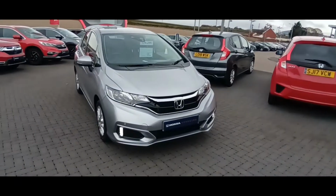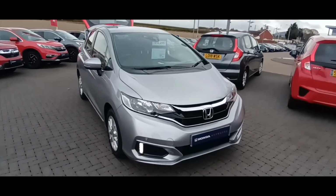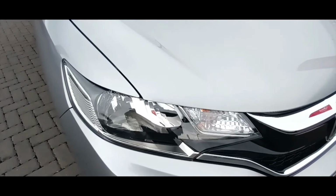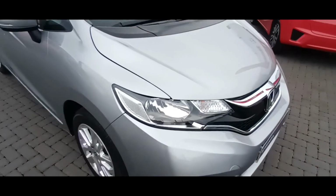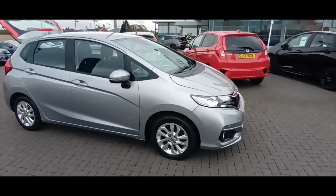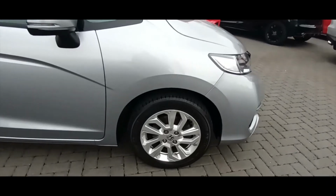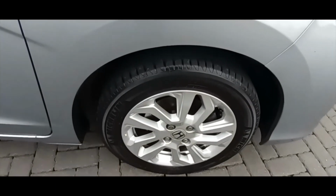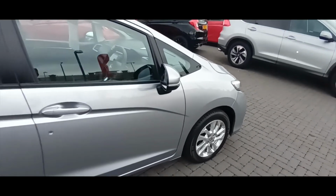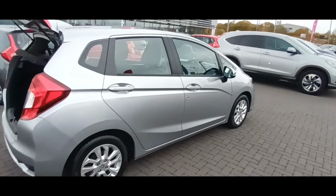It's a 2020. It's coming to you at £14,295. It's a 1.3 SE i-VTEC manual gearbox. The car comes as standard with automatic lights. It comes with cruise control, all four electric windows, the folding door mirrors, which are heated as well. Air conditioning, it's got Bluetooth audio with DAB radio. It's a lovely car, it's done 31,228 miles.